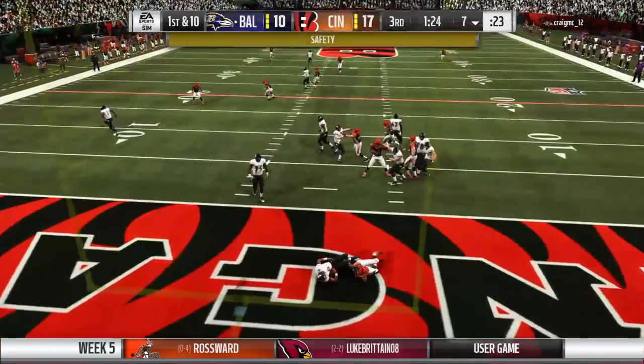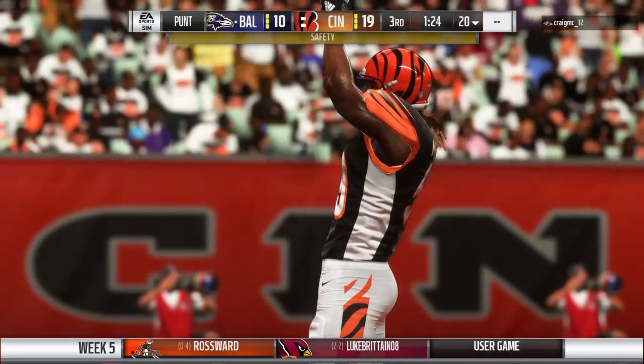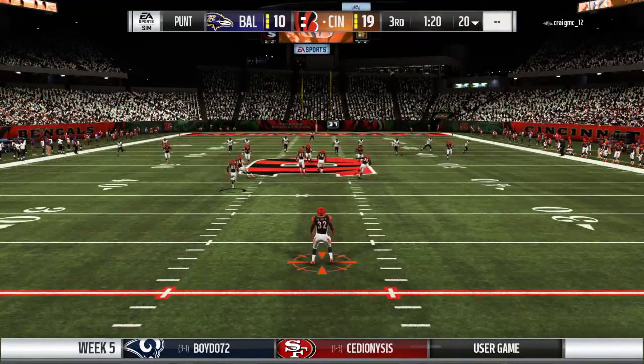Now a play fake here on first down. And he's going to go down. He backed up into the end zone, and this is going to wind up a safety. Well, I think you can go ahead and give your punter an assist on that one. Pinned him deep, and the defense comes through with 2 points.